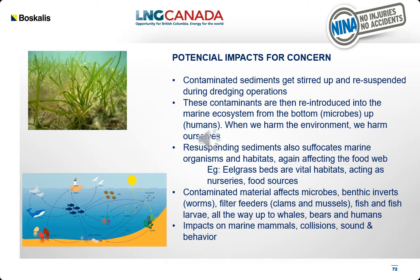Eelgrass beds are vital habitats, acting as nurseries and food sources. Contaminated material affects microbes, benthic inverts such as worms, filter feeders such as clams and mussels, fish and fish larvae, all the way up to the whales, bears, and humans. Impacts on marine mammals: collisions, sound, and behavior.